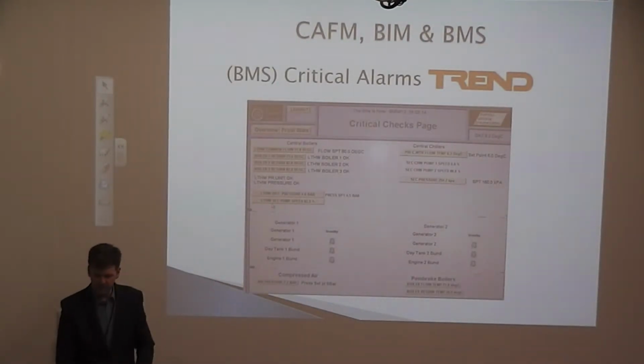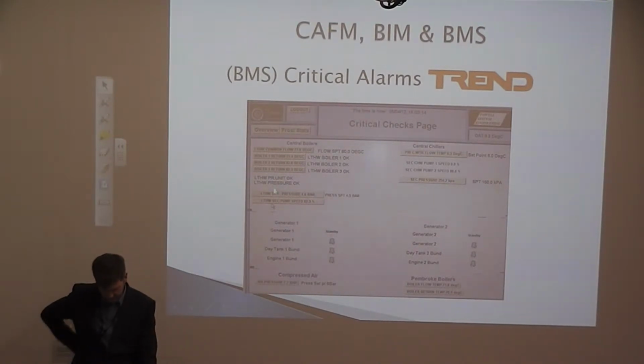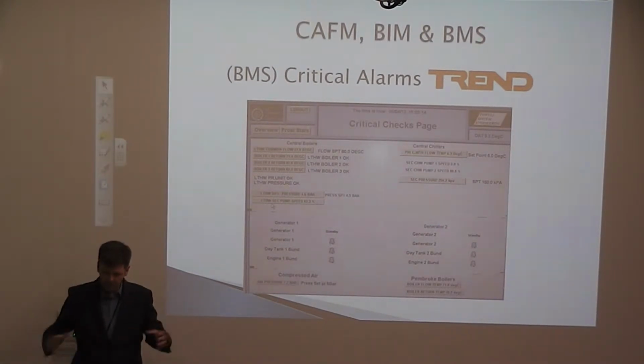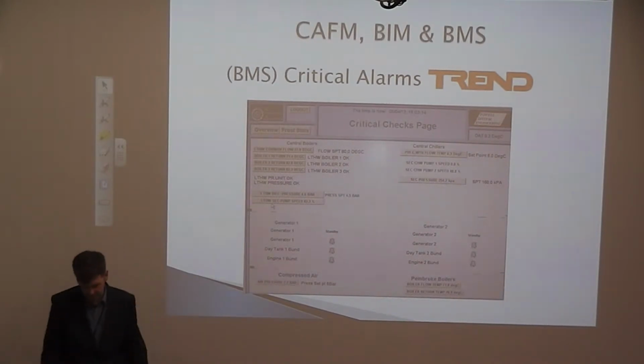Another example of how we use the BMS in terms of business continuity. This is just a screenshot of a critical checks page which we've got at Medway. We've identified what we consider business operational key plant. So we've got our central boilers here. We've got generator 1, generator 2, central chillers. We've got a centralised plant system at Medway rather than individual boiler houses, etc.